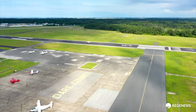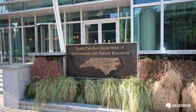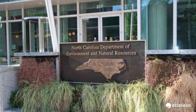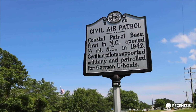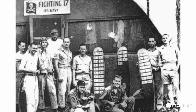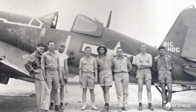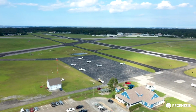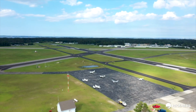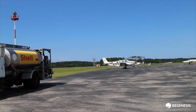The Dare County Regional Airport is in the process of undergoing environmental restoration to ensure the site meets North Carolina groundwater quality standards. Officially commissioned on March 3, 1943, the U.S. Navy utilized the site as an auxiliary training field and fuel storage complex during World War II. The Dare County Airport Authority took over the airport in 1983 and continues to oversee its daily operations.